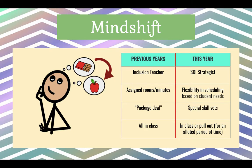We would come in, help assist, and that's all. This year, we're dealing with a specific group of a special skill set. That means when we come in, we have a purpose. We're going in there to make sure to connect something to a deficit area that that student already has. In previous years, this was all done in class. This year, we recognize that there is a time to be in class and there is a time for pullout. So we make sure that we are addressing these specific things as necessary for each specific student.